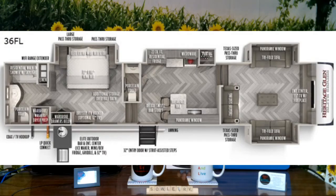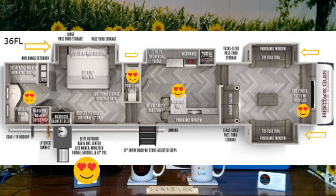It's a fifth wheel with a whole lot of amenities. It has 4 slide outs. It sleeps 6 people, has a bath and a half, an awesome breakfast bar, a fireplace, and an elite outdoor bar that we were talking about. I am definitely not a wine drinker, but you could go ahead and put some Miller or some Budweiser in that refrigerator and I'm good to go.